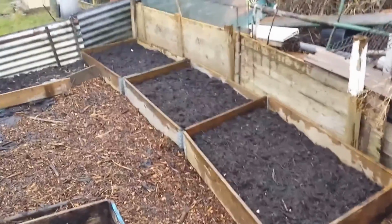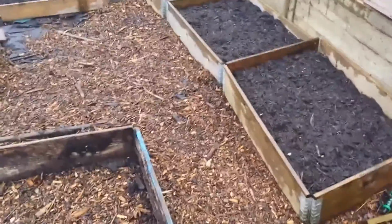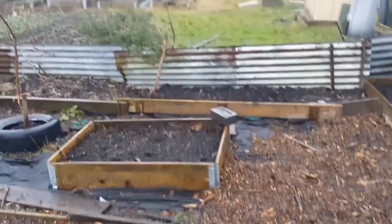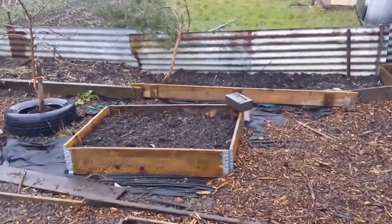I've also got a few small raised beds up here that I'm going to start planting flowers in, and some small pine trees, etc., just to give a bit of greenery throughout the year. Over there it's going to be a wildflower bed and herb bed.